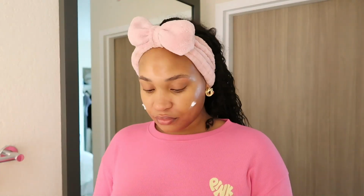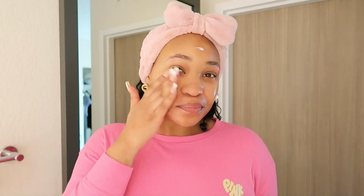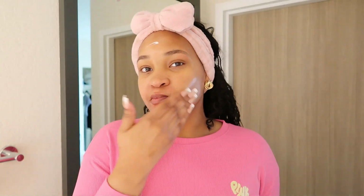For moisturizer, I'm using Thayer's Berry Bestie Ultra Whipped Cream. It took me so long to find a moisturizer to keep my skin moisturized all day. The consistency is thick, but it doesn't feel heavy on the skin. This does my skin wonders. I'm not getting dry patches on my skin throughout the day anymore. I absolutely love this.